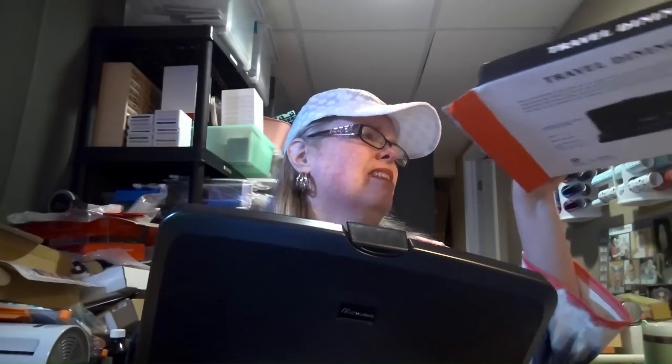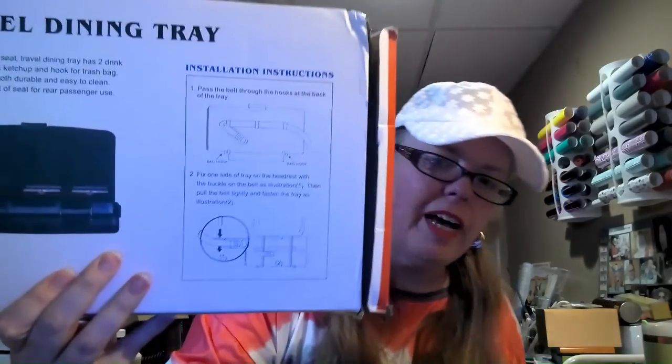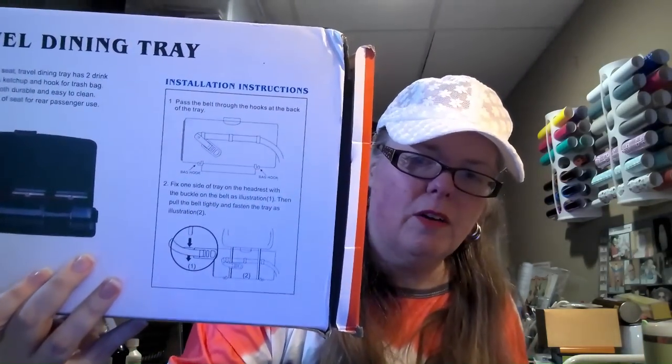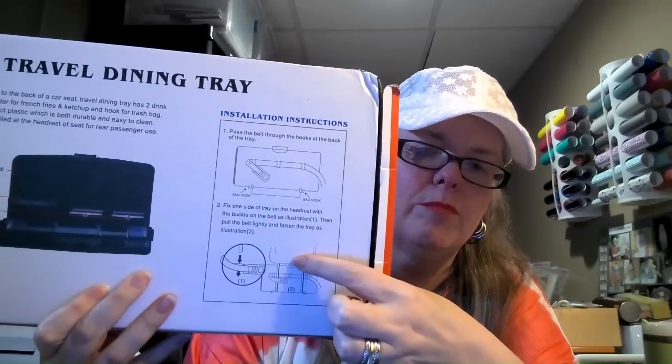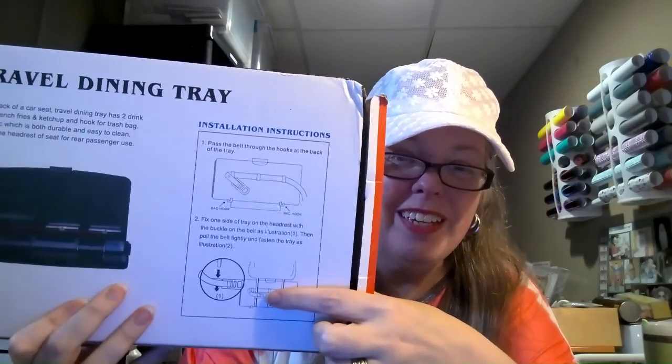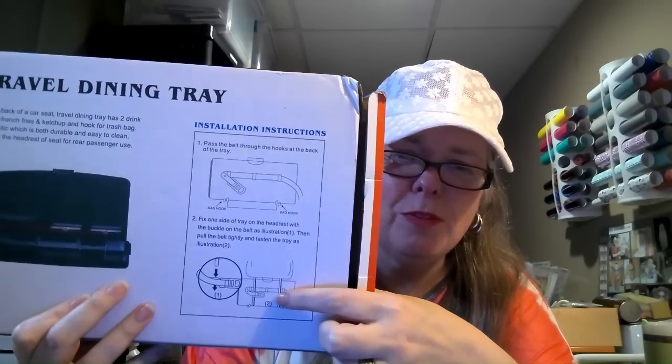and so it's got hooks. Well, wait. Does this have anything else? It does. Oh, nope, it does not have. Oh, okay. So the installation instructions are here on the back of the box. So it stays on, and then you can see here too, this is the top of the headrest and then the bars that propel the headrest up. So that might be annoying for the person sitting in this seat, but I guess we'll find out.